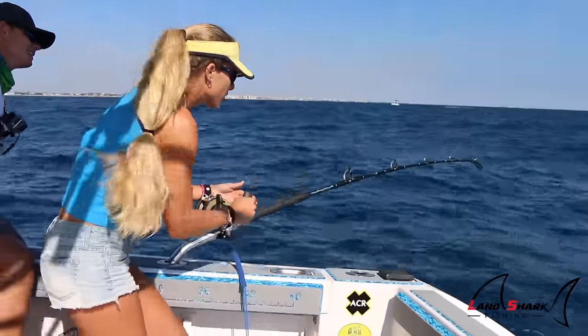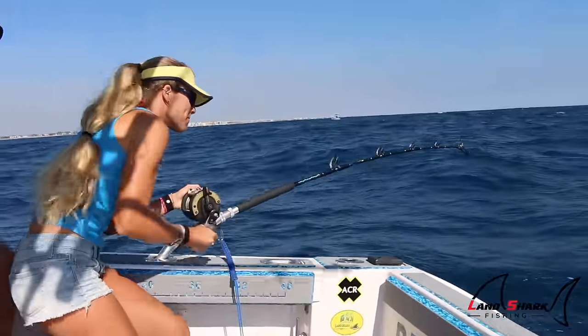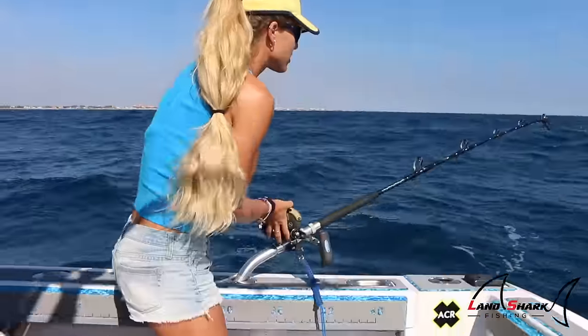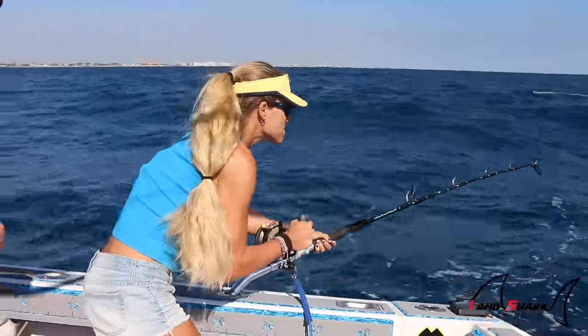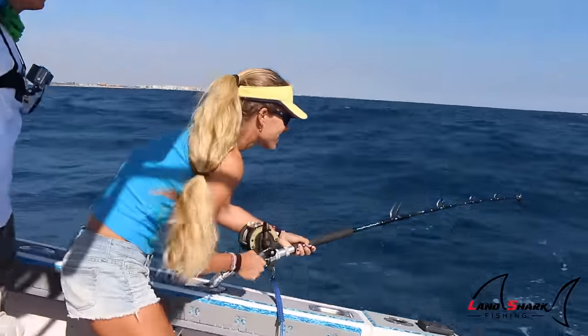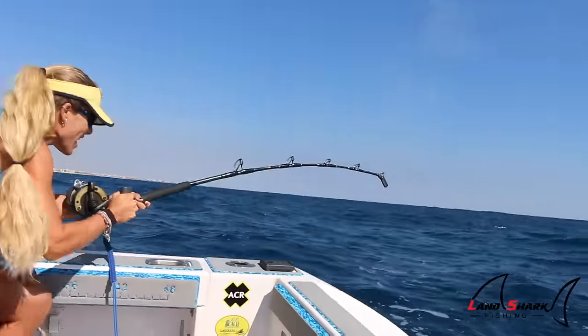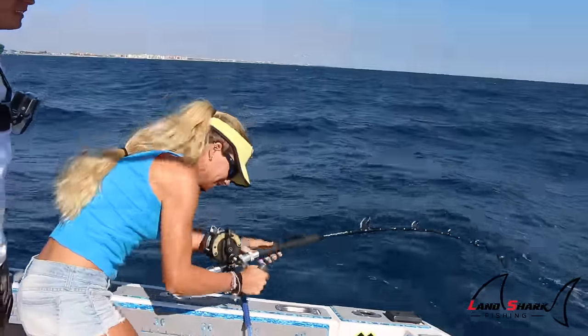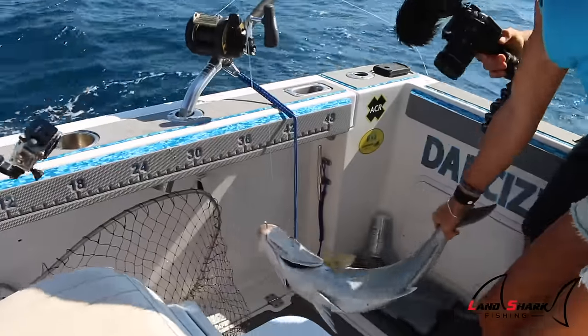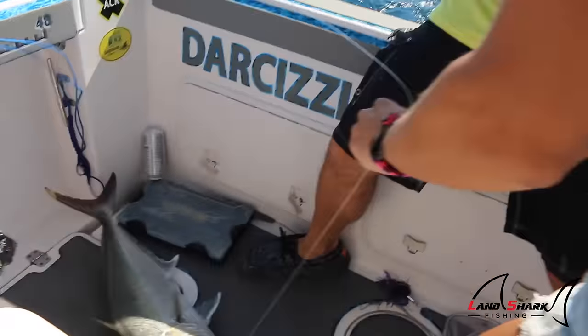Oh, you're getting eaten. Crank. Wait. He's not there yet. No. He's messing with it. Yeah, big wave coming. Come on. What is he doing? No, I think you're on. Yeah, you're on. Keep going. Low gear. Oh! Nice. He's a little short.